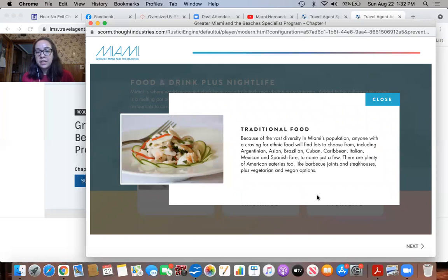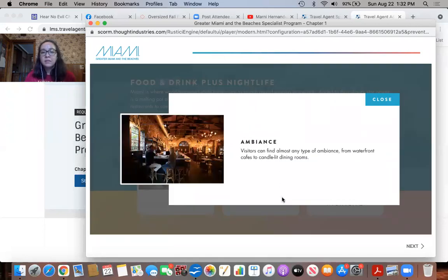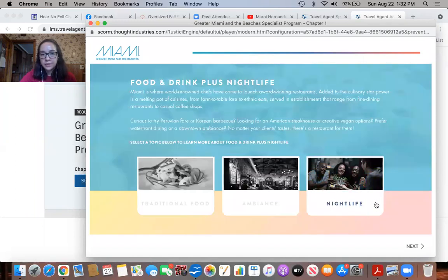Because of the vast diversity in Miami's population, anyone with a craving for ethnic food will find lots to choose from, including Argentinian, Asian, Brazilian, Cuban, Caribbean, Italian, Mexican, and Spanish fare, to name just a few. There are plenty of American eateries too, like barbecue joints and steakhouses, plus vegetarian and vegan options. Okay, ambience. Visitors can find almost any type of ambience from waterfront cafes to candlelit dining rooms. Lots to choose from.